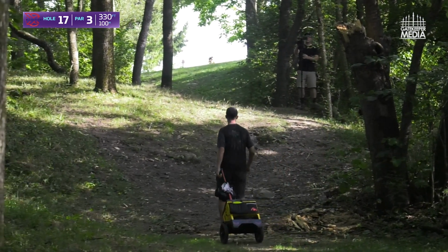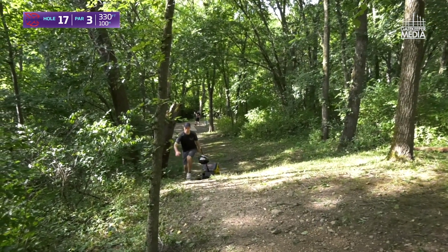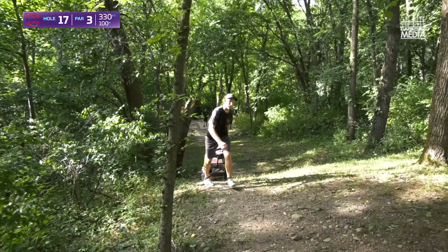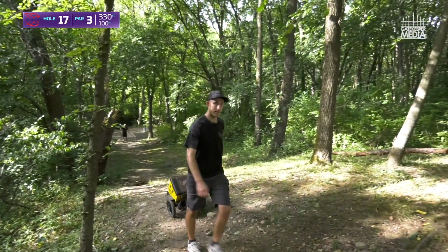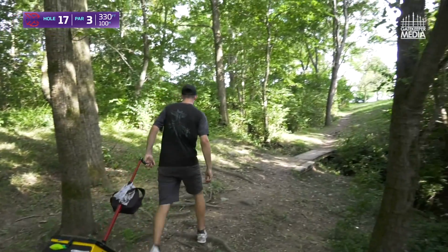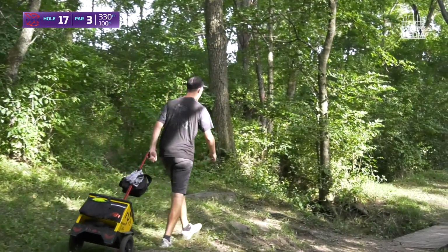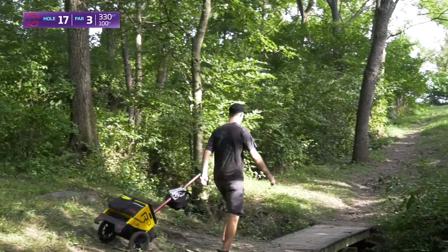But this hole is so hard to hit the gap because of gravity. So you really gotta hit the gap to get up there. But I got lucky, bounced off this limb. I hit the initial gap, just turned it a little bit, and so I'm gonna sneak a putt out of this, probably 40, 50 feet short if I'm guessing right.